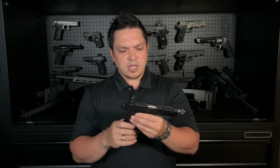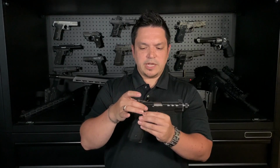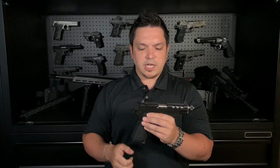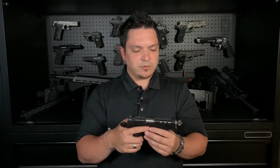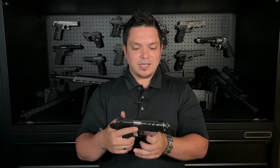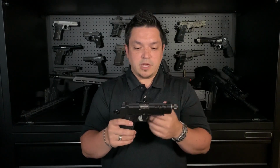The only thing that I found I would have wanted with this is an optic cut with a plate. Now, I can still do an optic on there with the rear sight, but that would have been one thing that would really have blown my socks off. But as is, I shoot this really, really well. So putting an optic on there is not the number one priority on my list. But if it was there, I would not be complaining. I just love it that much more.